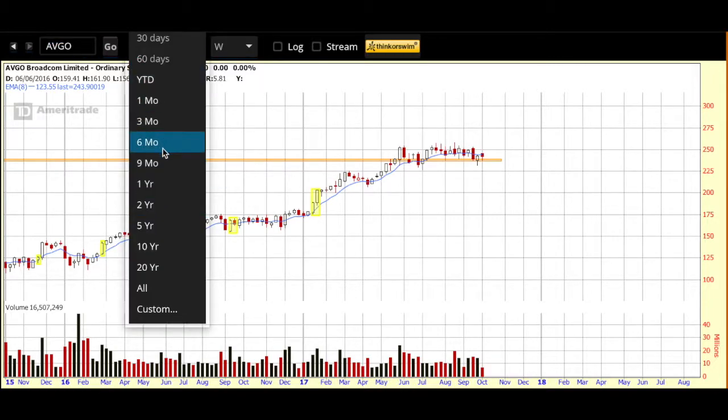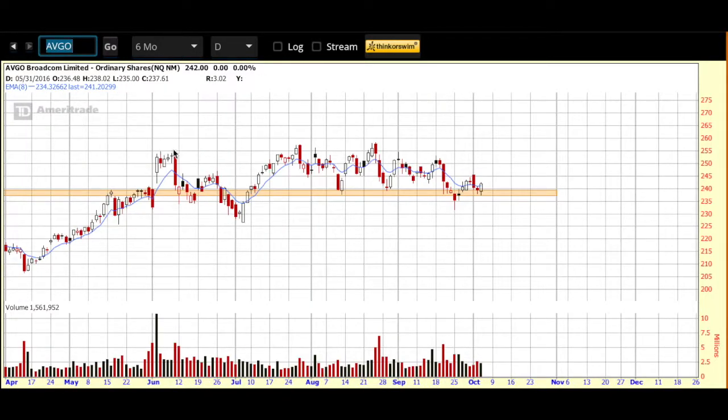So I'm going to move it away from the weekly to the 6-month daily. We do not have a trigger yet. You know, it's all about price being up and over the blue 8-day EMA, but I like the way it's behaving in this area. Wouldn't be too surprised to see a move into our green circle and a trigger. I know everyone has their own way of doing things, but for me it's about price being up and over that 8-day EMA and getting a 3 and 8 cross.